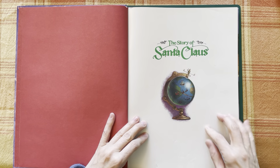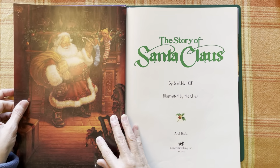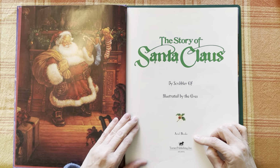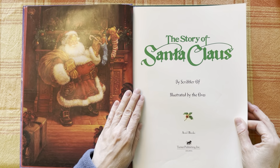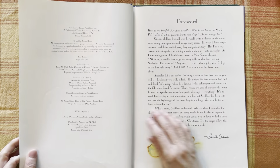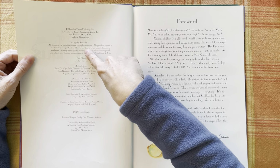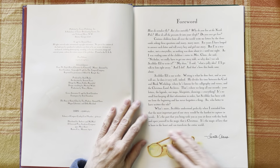Some of these images in here are just spectacular. I love this globe. So it says The Story of Santa Claus by Scribbler Elf, illustrated by the elves. It's an Aerial Books, Turner Publishing, Inc., Atlanta. And that's a beautiful picture of Santa Claus. And let us find the date. 1993, and it says by Armand Eisen. And this is a first edition. Well, there we are.